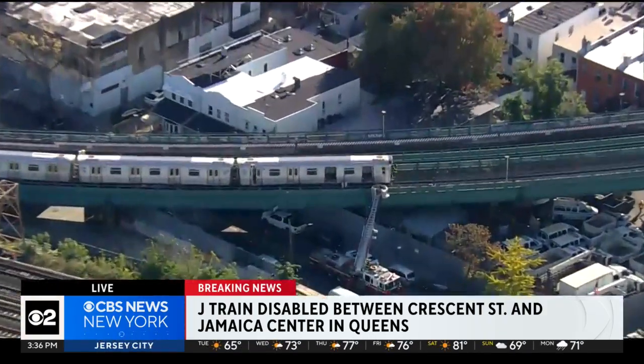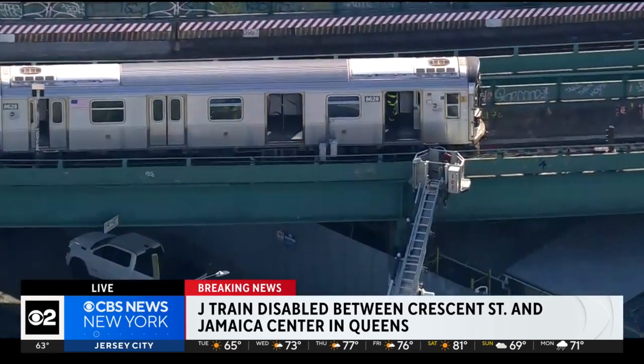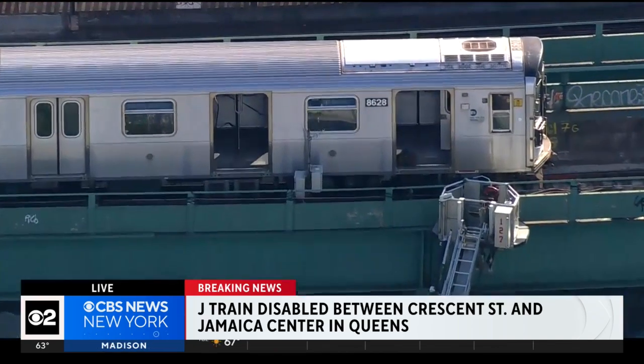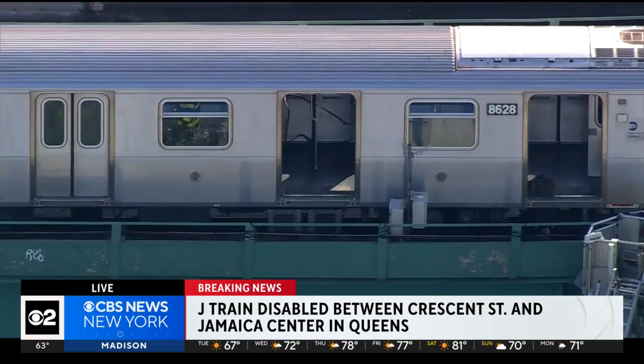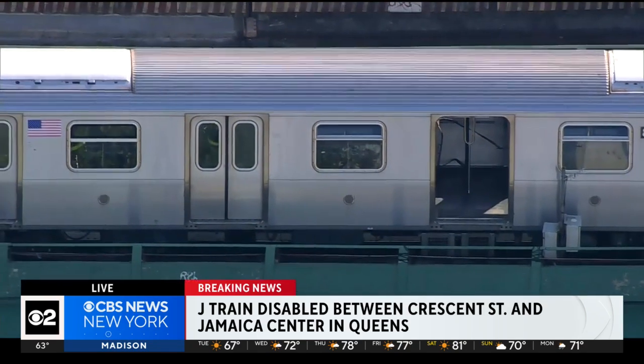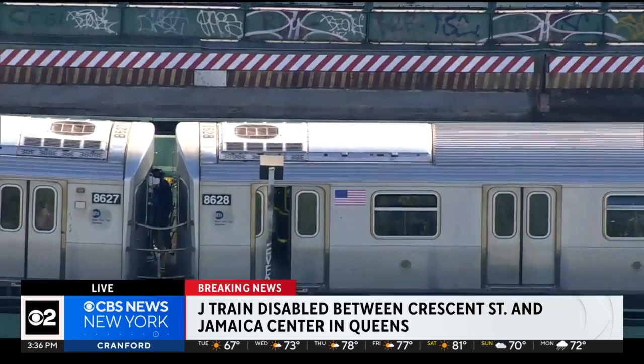And like I said, this is going to be in an area right above 130th Street, right off of Jamaica Avenue. And now we see the firefighters are inside the first car. And again, it looks like they'll do a little inspection of the car and take a look and make sure there's nothing that they can do to assist.